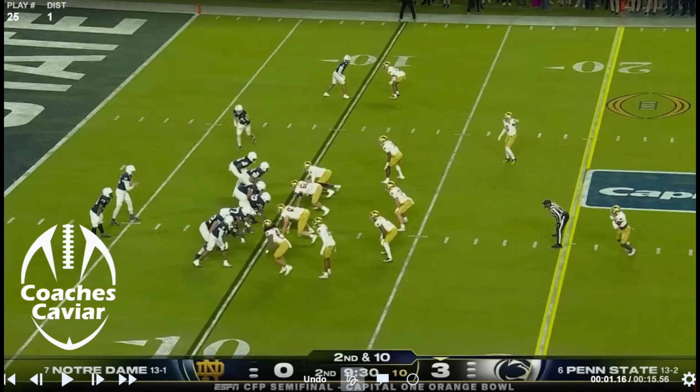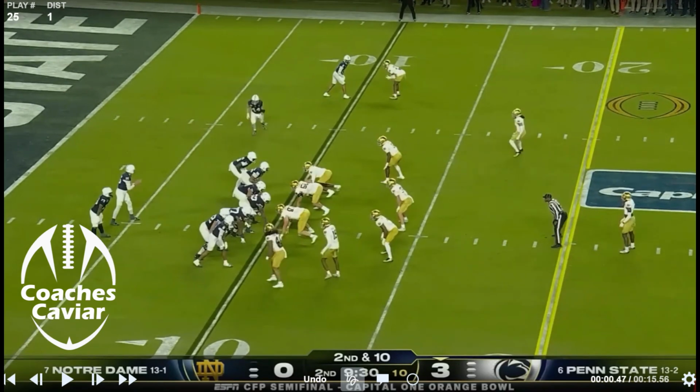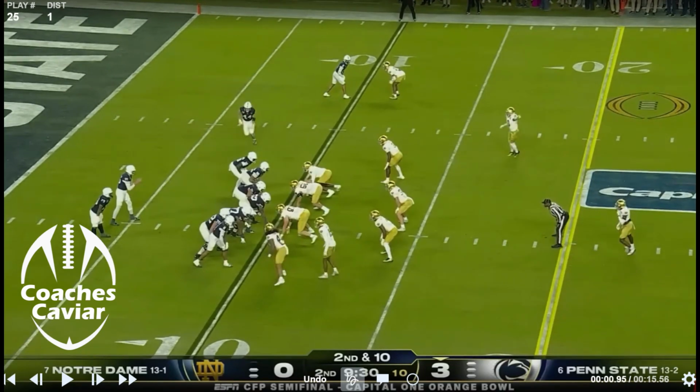So after the field goal, Notre Dame does get the ball. They move it down the field just a little bit. They get stopped. But Notre Dame's able to flip the field position, kicks it down to the 10-yard line. This drive right here was without a doubt Penn State's best drive of the night. They were able to run the football, and they ran it pretty effectively all night. They actually ran for 204 yards and averaged 4.9 per. That's compared to 2.8 for Notre Dame. Notre Dame really struggled running the football.